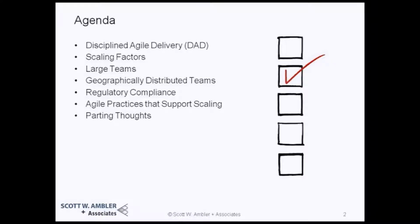This reflects some work that I did at IBM a couple of years ago. We've extended it recently. And the idea is I want to put scaling into context and to help you understand the true extent of the situation that we face. And then I'm going to discuss three of the scaling factors. There's more than just three, but in this presentation I'm going to discuss probably the three more obvious ones to give you a flavor for what's going on.